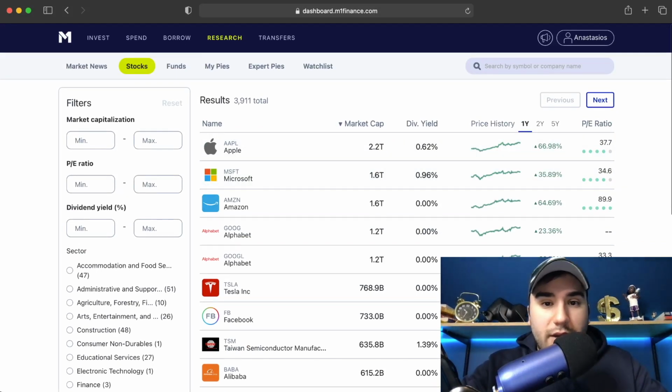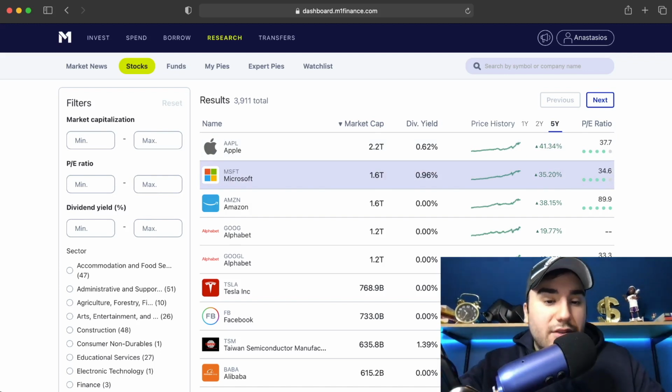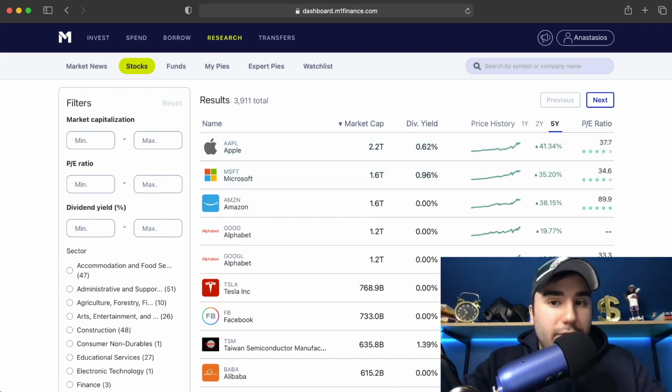You have your market cap right here. You have your dividend yield. You have price history, 1 year, 2 year, and 5 year. And that's a lot of the time what you look at when you're looking through stocks, especially long term, and you're looking to hold these long term 5, 10 plus years, you want to see how the company has done in the previous couple of years to see what their track record's like. So I like how you can do that here very simply on M1 Finance.